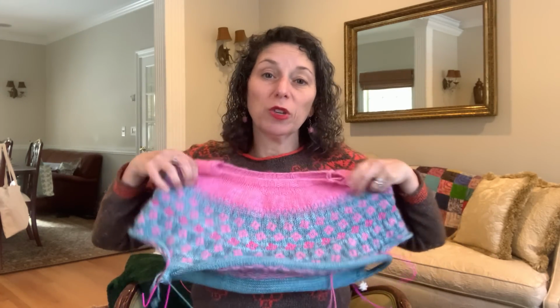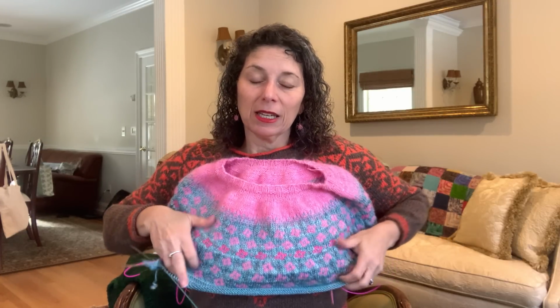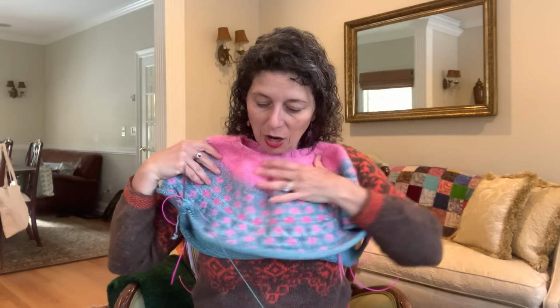How do I know? You really wouldn't know because it's actually knit equally, but like I said, I really prefer to raise the back of my sweaters, and I added short rows. So I'll talk about that in a second.